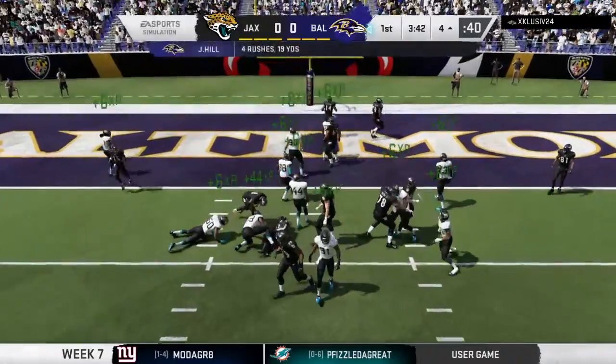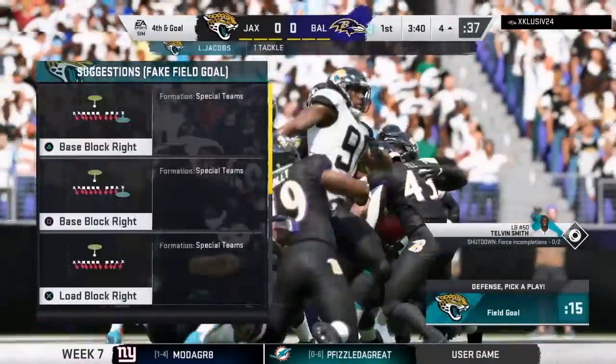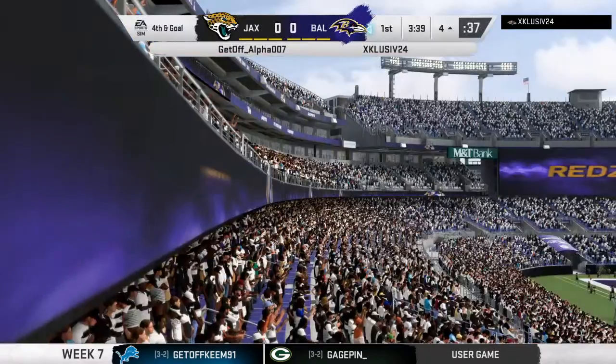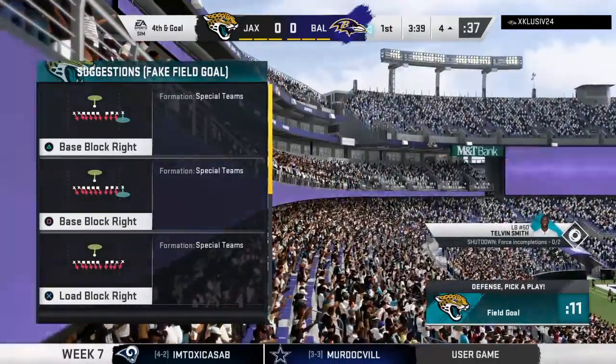And the hole closes quickly here. He can fight only to about the 4. Only a yard on the pickup there, and it's going to bring up a 4th and goal. It's now 4th and goal.